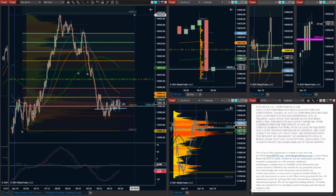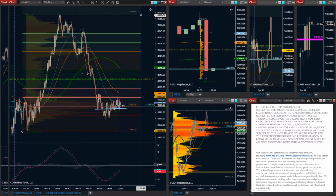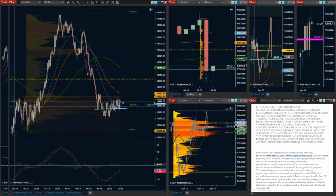And the buyers so far are having a really hard time. I mean, they're holding this really nice deep L5. They've got the POC shift. They've done everything that they need to do. This is their last attempt.